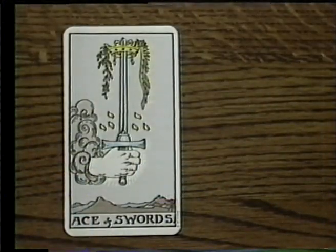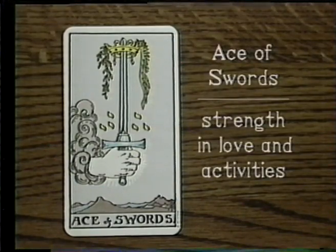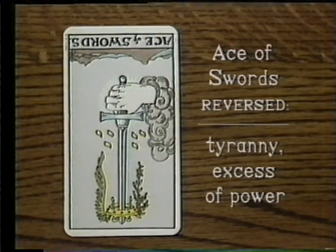The Ace of Swords shows a hand emerging from a cloud, strongly gripping a crowned sword. It indicates great strength and power, in love as well as in activity and conquest. In the reverse position, it warns of tyranny, and that an excess of power may actually create obstacles.